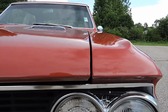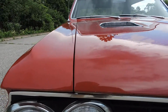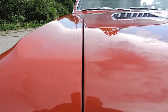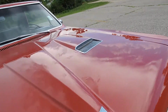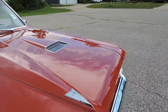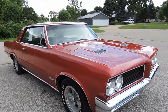As we shut the hood here, the front end gap and stuff is nice and even from front to back. Passenger side gap's a little tighter than the driver's side, not by much, but there again, nice and even. Lines up beautiful across here, across the fenders. As we look at the hood, we got a lot of imperfections, like there's a little paint crack here, another little scratch here, there's some dirt and dust in the paint.